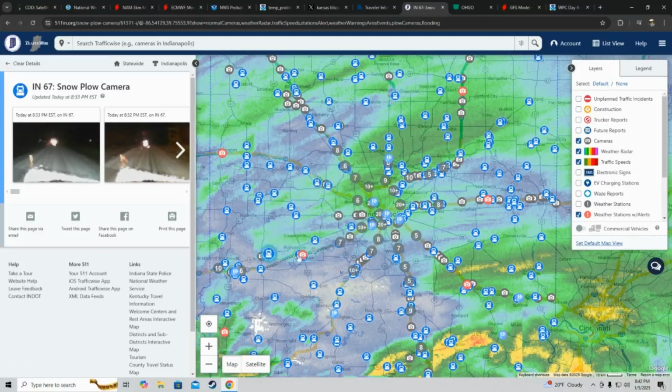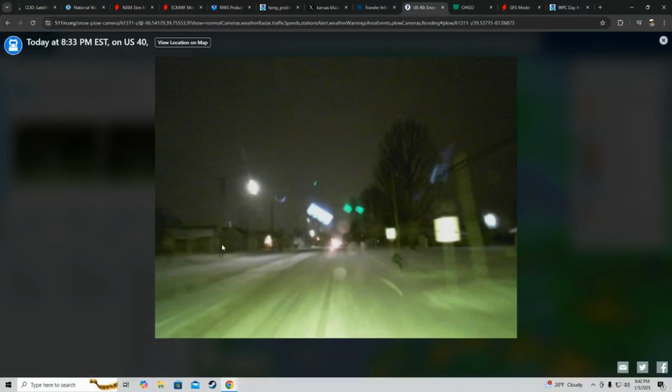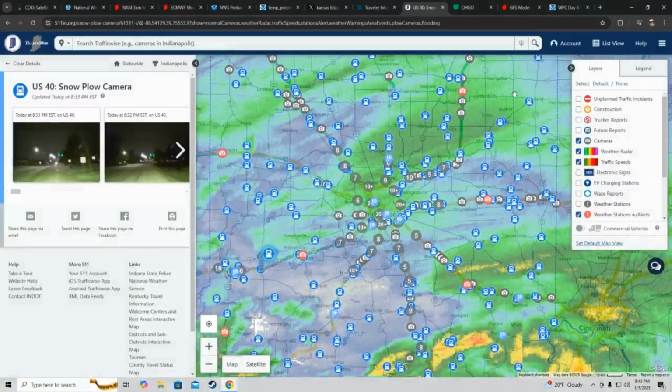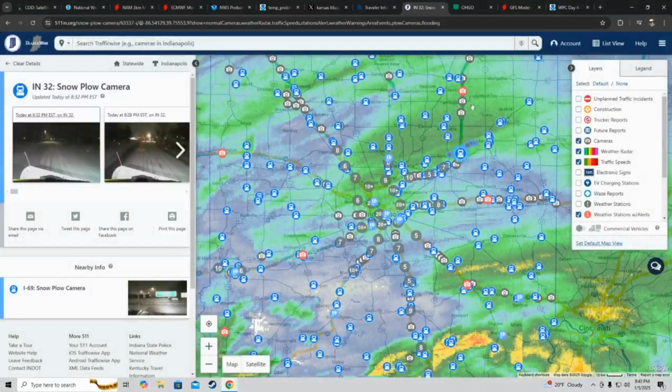Let's see if we can get a good one. Here's like a back road. Man. We'll take a look at this road cam. These are all kind of bad. This is a main highway. This is more north. As you can see, yeah, just snow on the roads. So, lots of catching up they have to do.